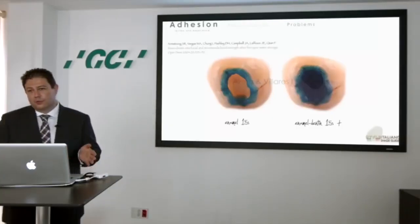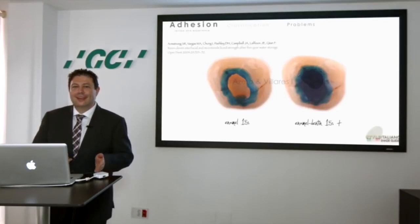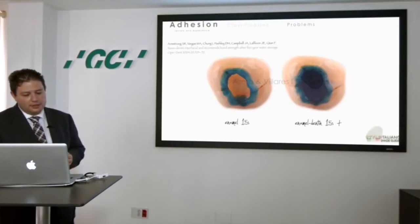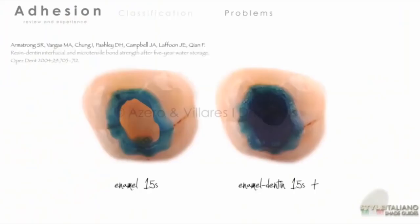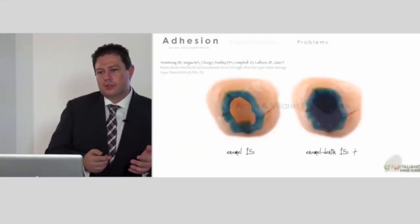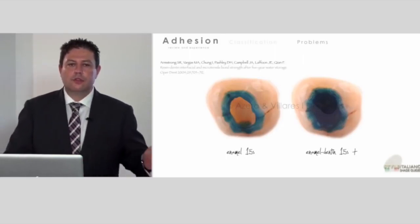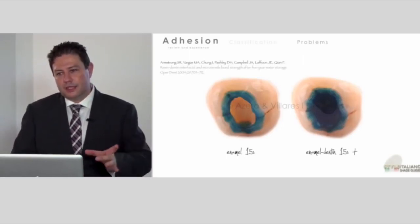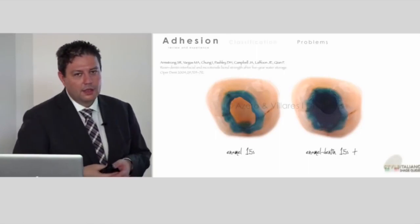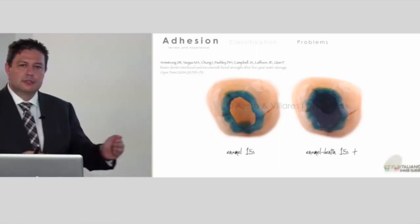What problems do we have with normal clinical steps that we do every day? If we etch the enamel and then we etch the dentin, the problem is that we activate some enzymes that we have in the dentin, and the MMPs then degrade the collagen fibers. Then what is the clinical relevance of this? In 4 or 5 years, we have some spaces between our restoration and the teeth, because the hybrid layer is not the same as at the beginning.